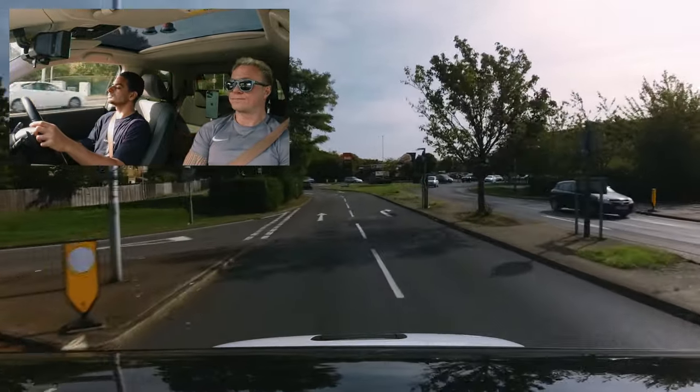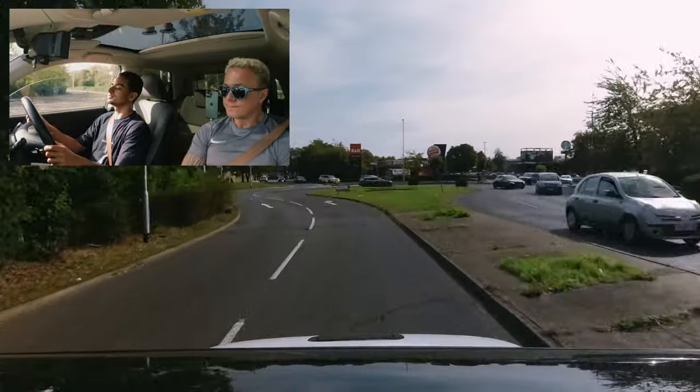After 100 yards, turn right, Glencoe Road, then turn right.